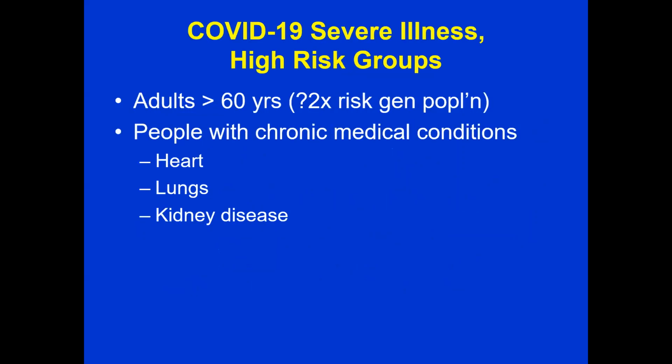This slide discusses the groups at higher risk of developing a severe infection. People over 60 years of age have approximately twofold increased risk of developing a severe infection. Other high-risk groups, including people with chronic medical conditions such as heart, lung, and kidney disease, also appear to be at a higher risk for developing severe infections.